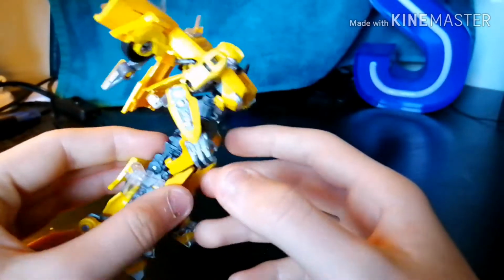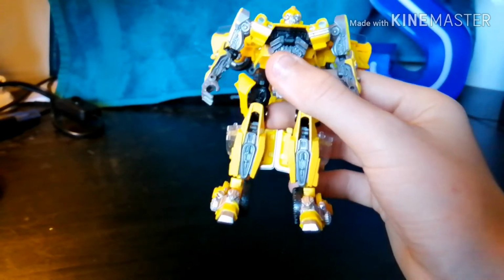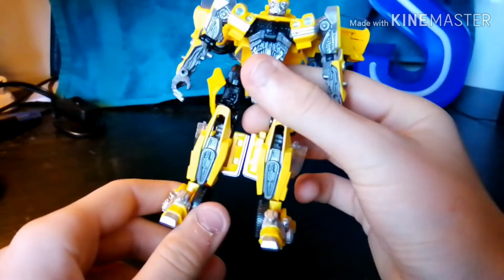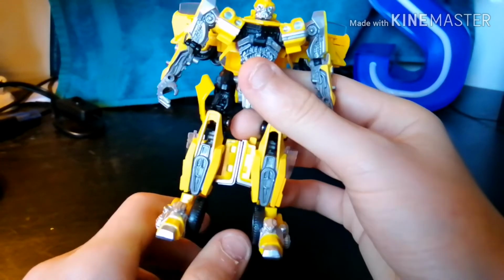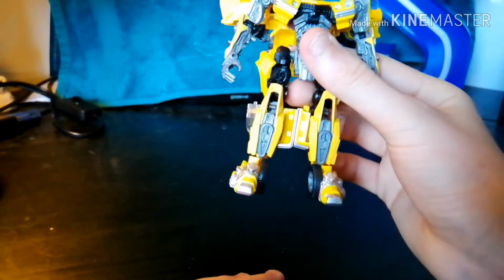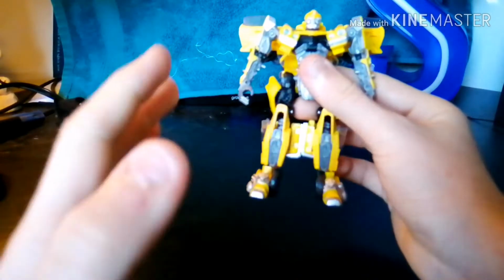It looks alright. What I really don't like are these feet. As you can see, they are not straight. I don't know if this was a mistake. This was certainly something that was a problem on the original mold. But as you can see, the feet are just not straight. They don't go in all the way. So there's the shin. The shin goes down like that and just misses the foot. It should be centered.